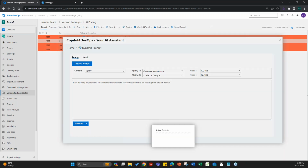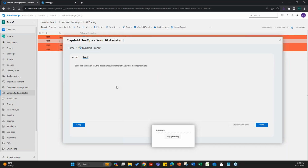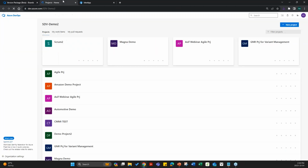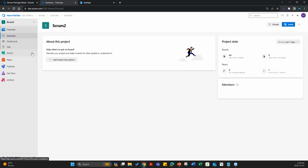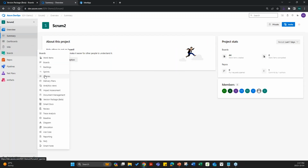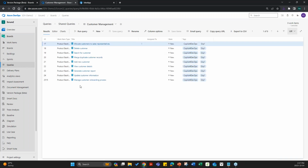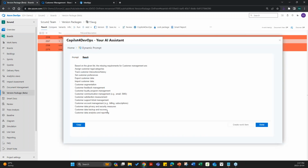By asking it, it will go get the data for the requirements you've defined for customer management, and then it'll tell you you're missing all of these. These are the ones that are missing, because if I go to the query on customer management, these are the requirements I had written. And by running this dynamic prompt, it's actually telling me all of these are the other ones you might be missing.